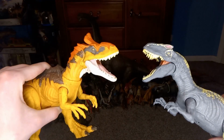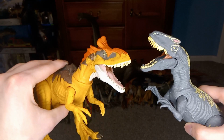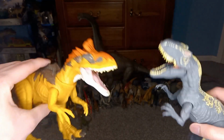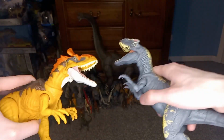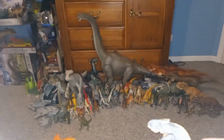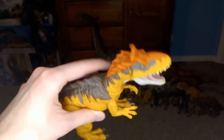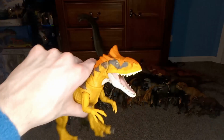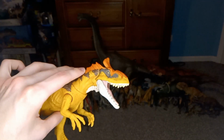Next, we're going to look at these two, the Cryolophosaurus and the Allosaurus. I think these guys go well together because not only are they Jurassic predators, but they also look pretty goofy and cartoony, both of them. They both have very nice sculpt detailing, but I'd say the Cryolophosaurus especially fits well with Chaos Effect. I got this guy on sale because Target incorrectly marked this fella and the other dinosaurs that released on sale when they came out for some reason.